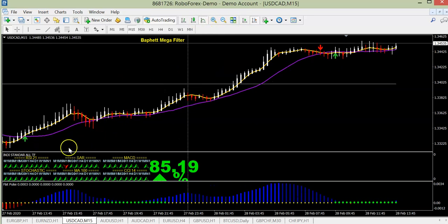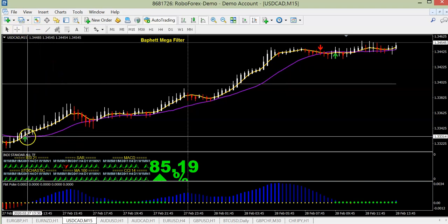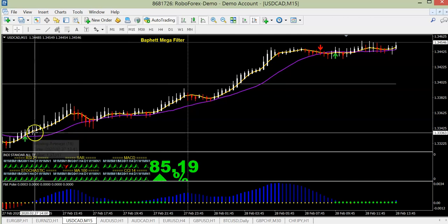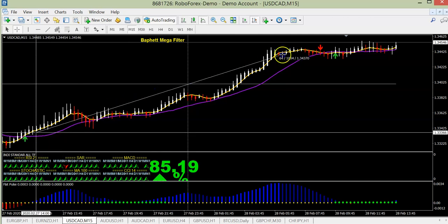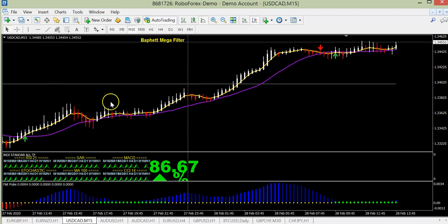What we had here. See, if you had taken the trade here, you see it confirmed here. So arrow, yellow line, we need the blue line. This is up at that moment, and we can take it until the next red arrow and make 100 pips with the M15 time frame.